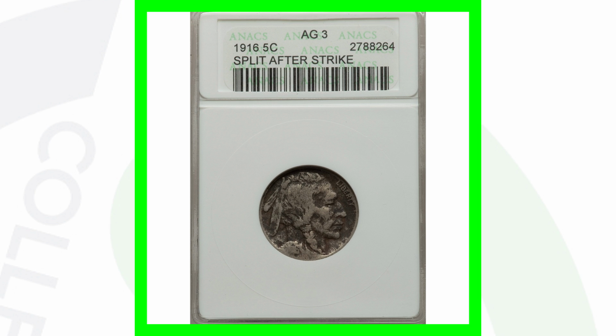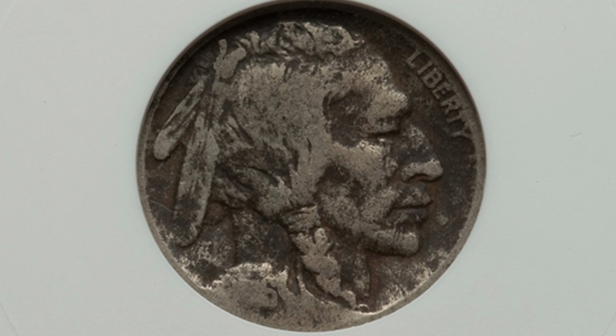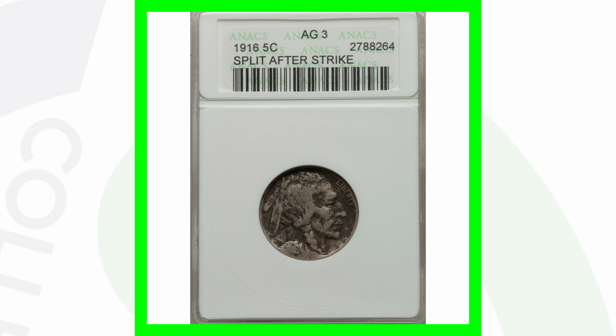Now a couple coins that sold together. These coins are not in good condition at all. However, it's graded at about a Good 3. It's also got a split after strike. So you can see that we have a front design here, an obverse design of the Indian head nickel or the buffalo nickel. And then here on the reverse, we don't see nothing. We don't see nothing. And this is actually because it was split after the strike.